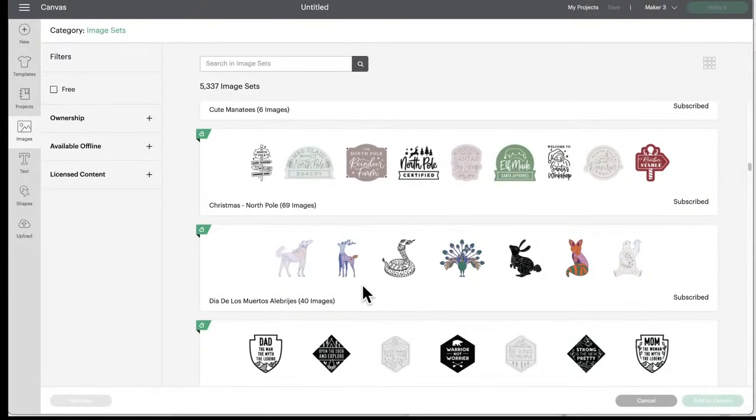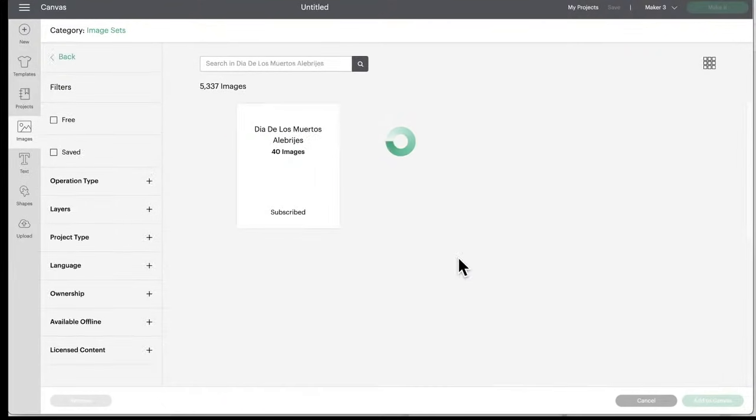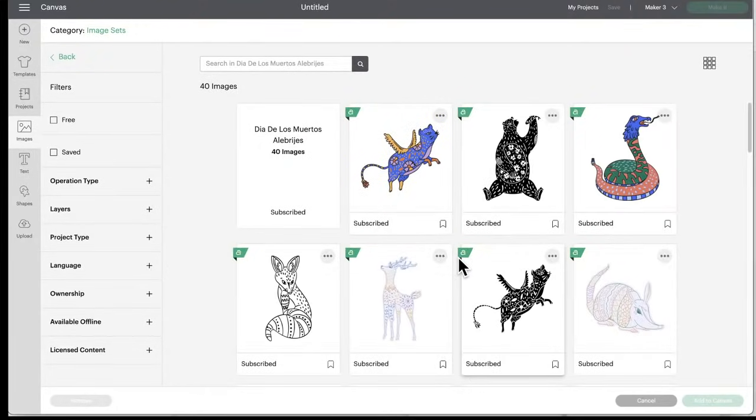Oh, thank you. So this is not animals, it's brightly colored Mexican folk characters. Thank you, Debbie Cantwell. Okay, we're going to look at these. These are fun.